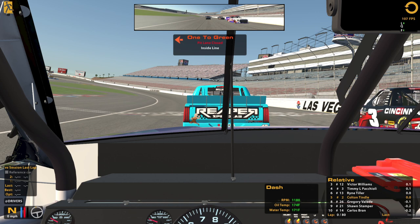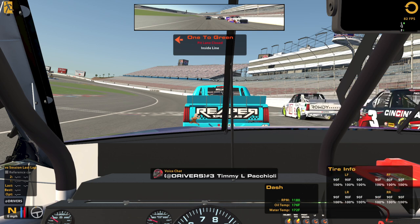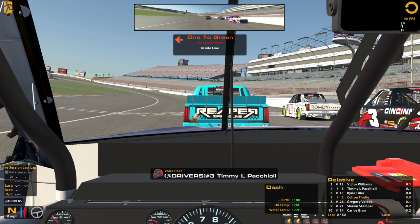We got Dragon Ball Z on the back of Williams, Victor Williams up there. And the real strength of field is 2.8K, according to RaceLab. I know iRacing likes to report a little bit higher of a number. 3 sets of tires, that's pretty generous.